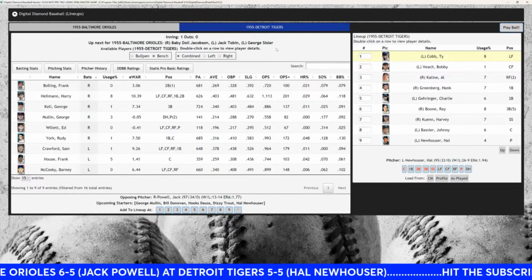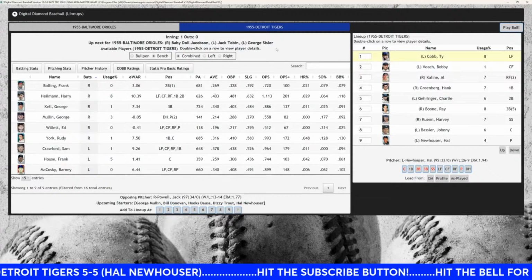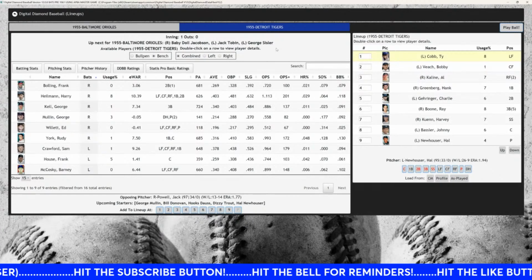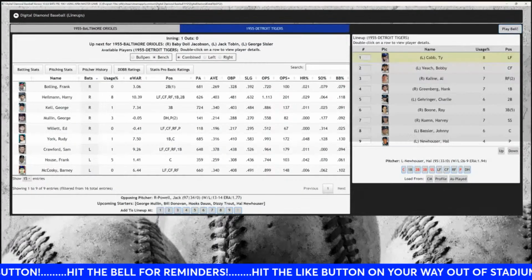Batting sixth playing third base, Ray Boone. Batting seventh playing shortstop, Harvey Kuenn. Batting eighth doing the catching, Johnny Bassler. And on the mound and batting ninth, Hal Newhouser. Let's get to Tiger Stadium and get this game started.